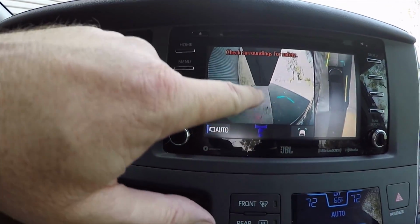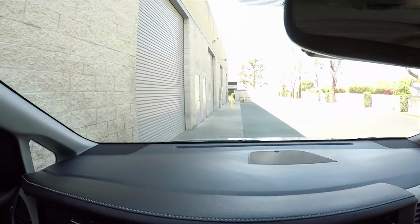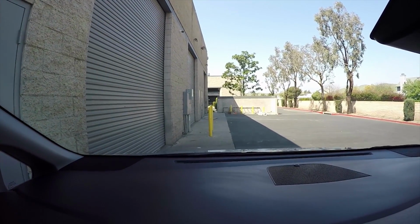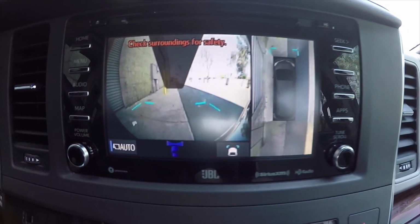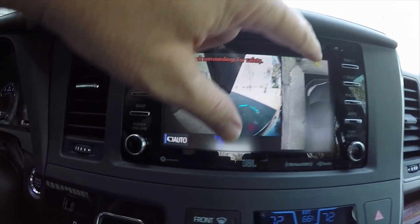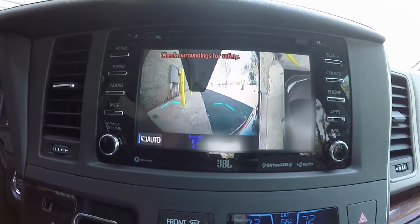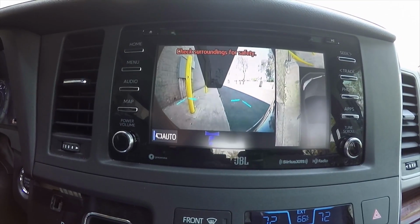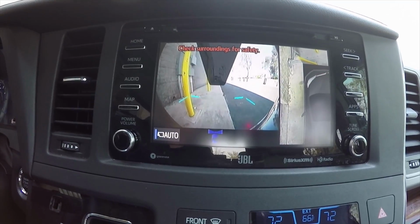But see, this is my front camera view. So when you're pulling up to an object, like I see a yellow pole in front of me, I'm gonna pull up to that yellow pole, and I don't want to hit it, don't want to damage your car, but I can look at the camera view and I can see the yellow pole is in the top view and the front view, and it's using the parking sonar to judge how close I'm getting. Pretty close. I can get a little bit closer. Don't want to scare you.